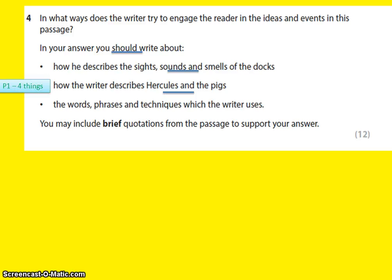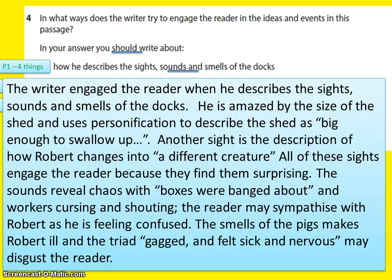Now, this is a 12-mark question. The easiest way to look at it is, for each one of those bullet points, use 4 examples, 4 bits of evidence, 4 bits of explanation, right? So here's an example for this one. Now, the writer engaged the reader when he described the sights, sounds, and smells of the docks. Okay, simple point sentence there.